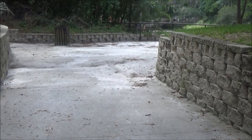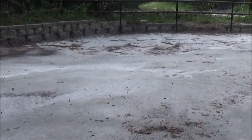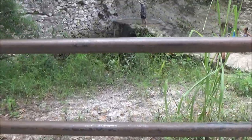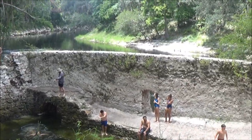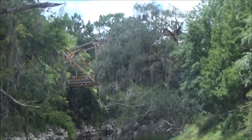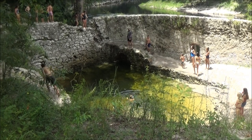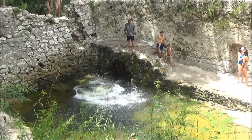Smell the sulfur? I smell it. You don't smell sulfur? Smells like rotten eggs. So, this is cool. This is the springs, and it goes out into the river. Go underneath that tunnel. Wow, pretty cool, huh? There's the bridge again. So, this is the spring here. Go ahead, Jonathan. 3, 2, 1. Oh my God! Yeah, she did it. All right.